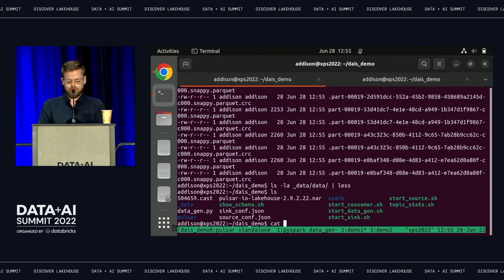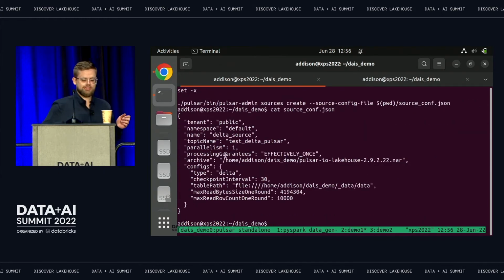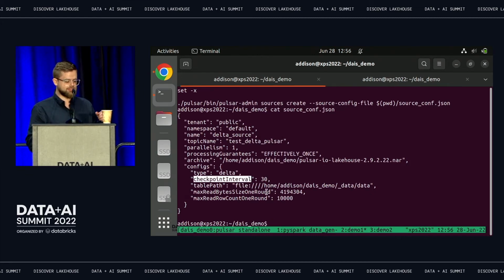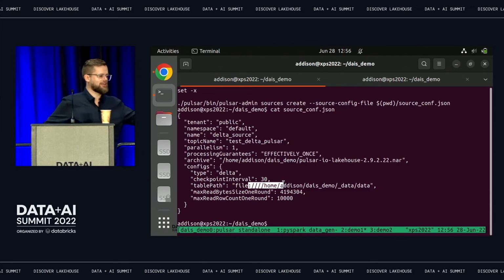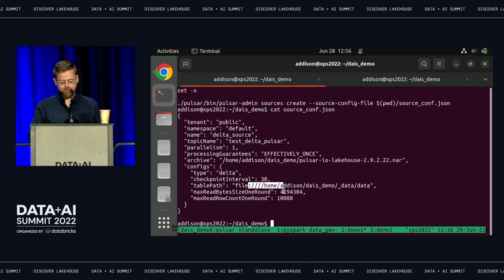Now I am going to start this source. This is going to be a Pulsar source that's reading data from a Delta Lake table and into a Pulsar topic. This is a very simple command, and this is how we do this in Pulsar. We point it at a source configuration, and that basically says, here's the code for my connector, and I'm going to write that to this test Delta Pulsar topic. And here are some options: I want to use the Delta format, I'm going to checkpoint every 30 seconds, and here's where I want to write that. I'm just using local files, because I don't trust conference Wi-Fi enough otherwise. And there are other parameters relative to that.